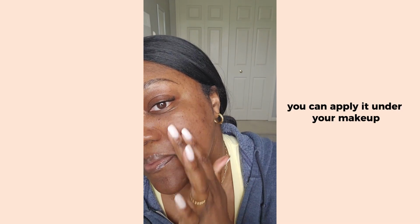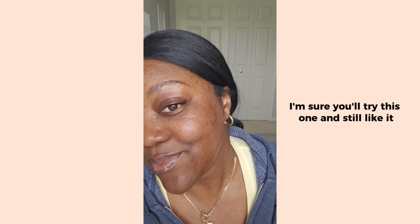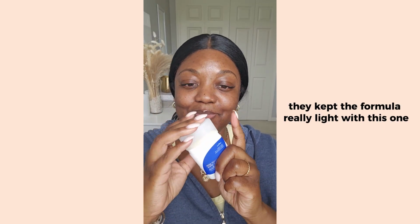You can apply it under your makeup, over your makeup. They did a really good job with it. So if you try one of those products, I'm sure you'll try this one and still like it. They kept the formula really light with this one.